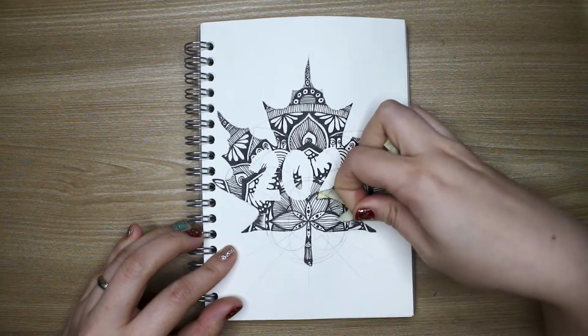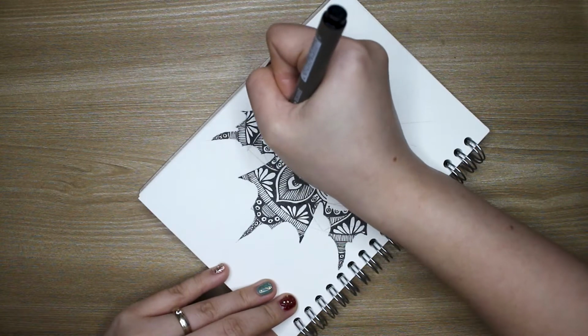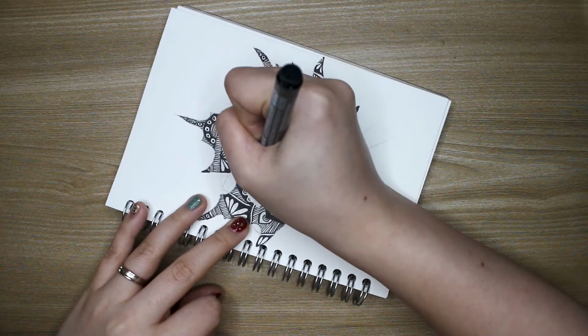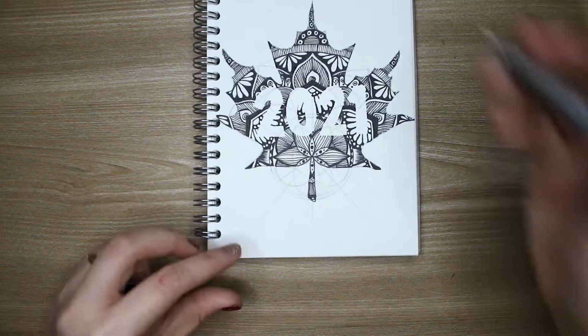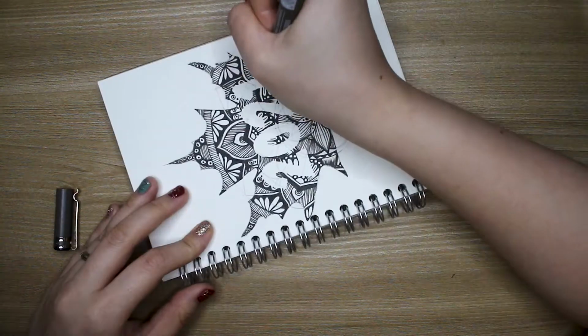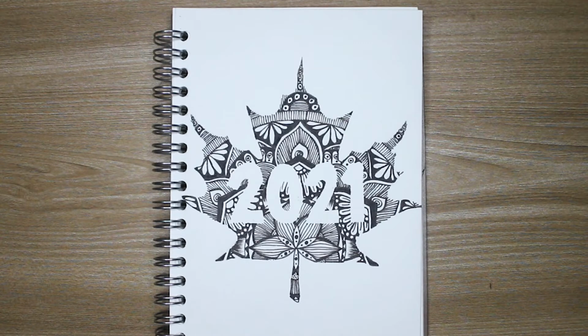After I peel the tape off, I still feel like it's not showing up too well, so I put more dots and lines around. The key for making perfect mandala is just to make it as uniform as you can. And here's the final look of the cover page.